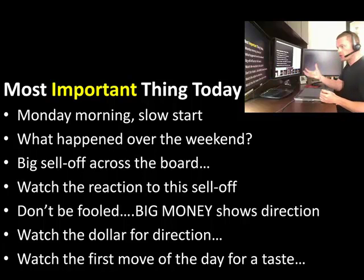Even if you see big sellers at those lows, but then the price action flutters up with small buyers, that still means once those small buyers run out of steam, those big sellers are going to be sitting there waiting to push this thing back down again. So watch the big money. We also watch the dollar index futures to show us some direction for the day ahead. And don't forget to watch that first move of the day. The first move of the morning is going to give you a taste of what to expect.